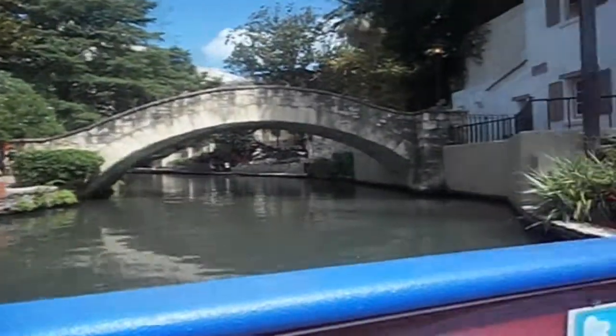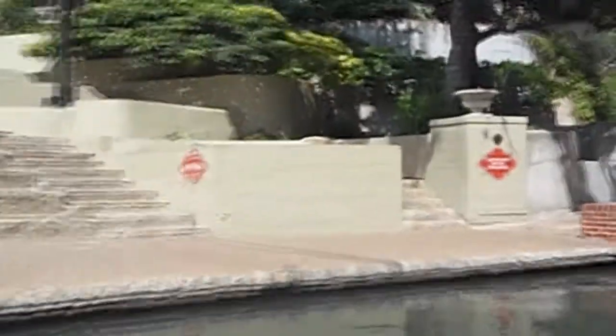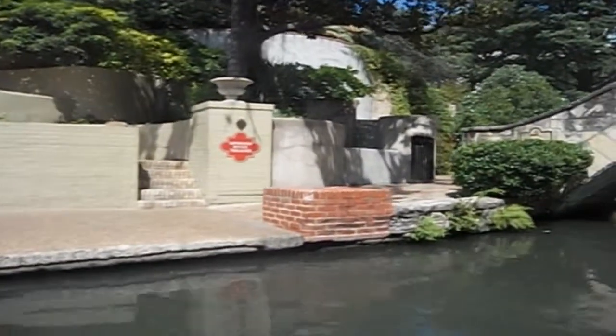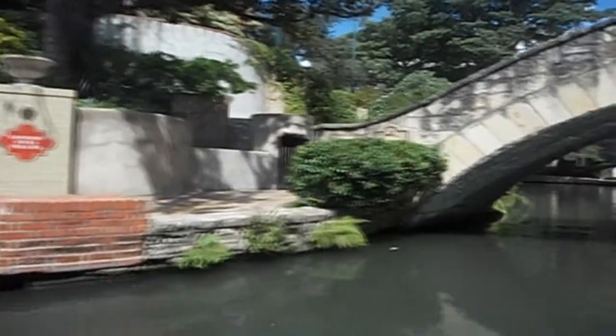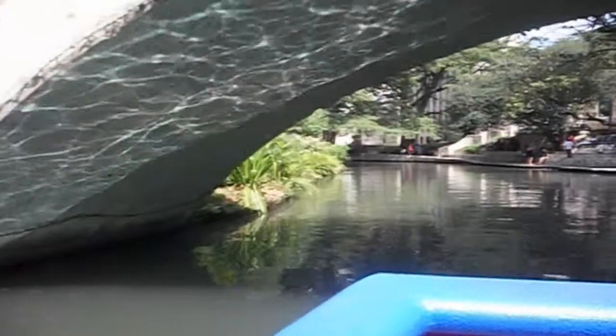On the left side of the boat, it does read entrance to La Villita. This is where San Antonio has its origin. La Villita was founded by the Spaniards in 1718. There's a military compound, a Spanish garrison's house there. Today, La Villita is home to artisan and rustic shops. They're open till about 6-ish.